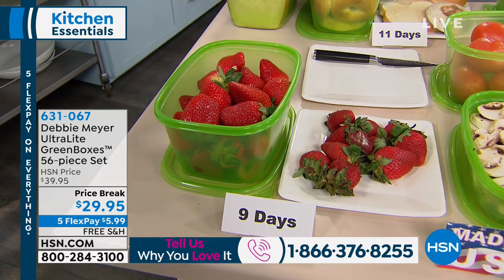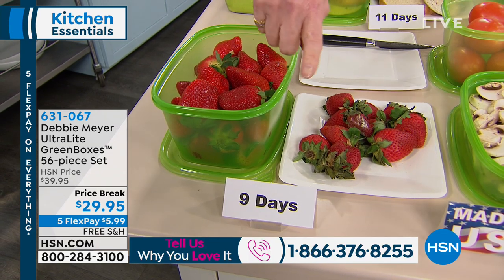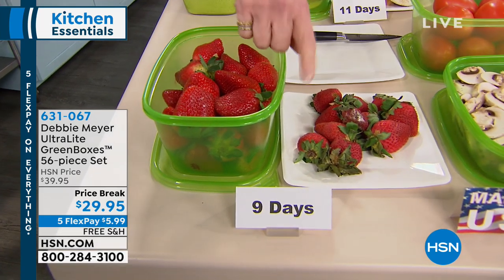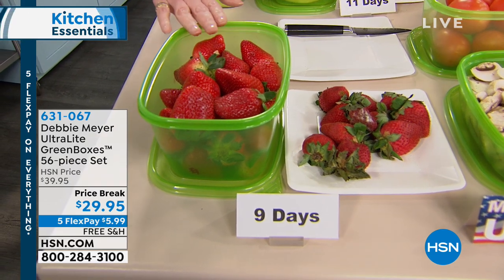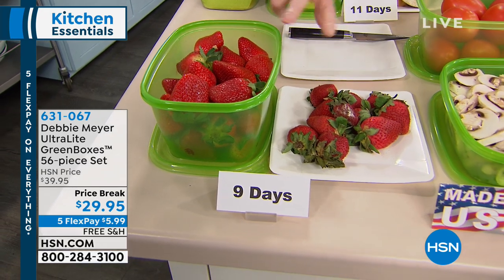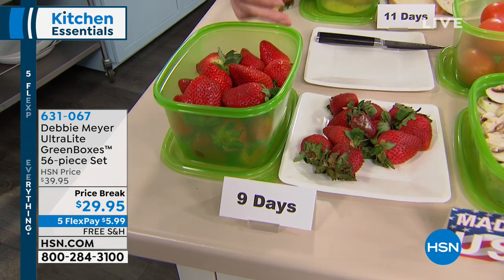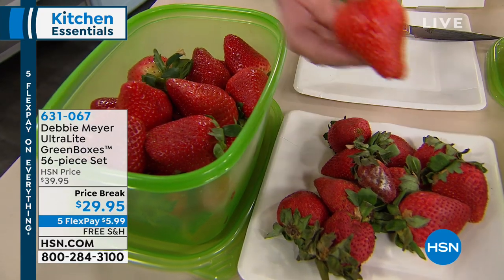All right. First of all, you're going to see numbers down at the bottom in front of every one of these demos. That's a number that comes from independent scientific testing. An independent laboratory tested my boxes for efficacy and said, this is the result that you can expect by simply doing something very simple: putting your fruits, vegetables, baked goods, and snacks into my green boxes. 9 days ago, I bought strawberries. These did not get to live in one of my green boxes, clearly. These did. At 9 days, there's your difference. There's your money saved.